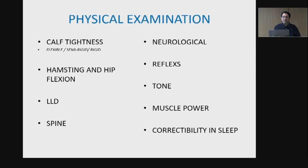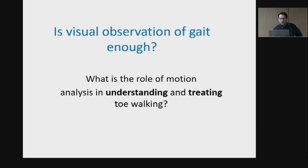The physical examination, of course, will be from head to toe, but primarily looking at the muscle tightness in the calf, the knee, and the hip, and also to rule out any limb length discrepancy. The thorough examination of reflexes and tone will tell us whether the underlying cause is idiopathic or not. And again, if the child can relax the muscle in his sleep, that's a good sign. That means there's no fixed contracture, and these ones usually respond better to at least splinting.